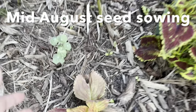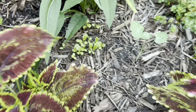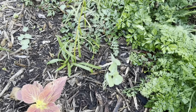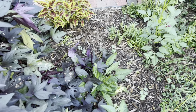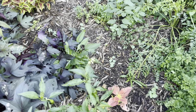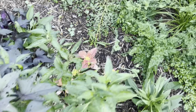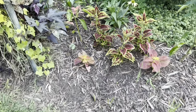So I've got nasturtium, and you can see the wildfire lettuce is germinating all throughout, and the nasturtiums that get more shade look much better than the ones in more sun. So there you have it. And I'm really pleased that that mid-August seed sowing is coming to fruition, and just helping fill in some of the open space in this bed from the dead zucchinis.